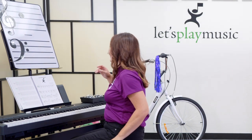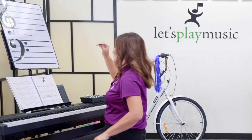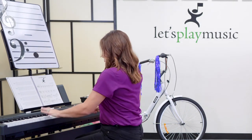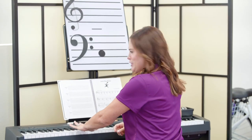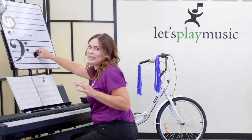All right, let's see if I can give another one. Be sure you say it and play it and point and pound it. What is it? Bassy, bassy, bassy, whoop! Did you find it? These should be easy.